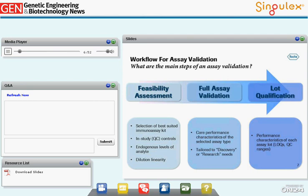Last but not least, it is extremely important to bridge the different lots of assays that are used across different studies, in particular to bridge the performance in terms of limits of quantification and dynamic range, in order to be able to compare the data obtained with different kit lots.